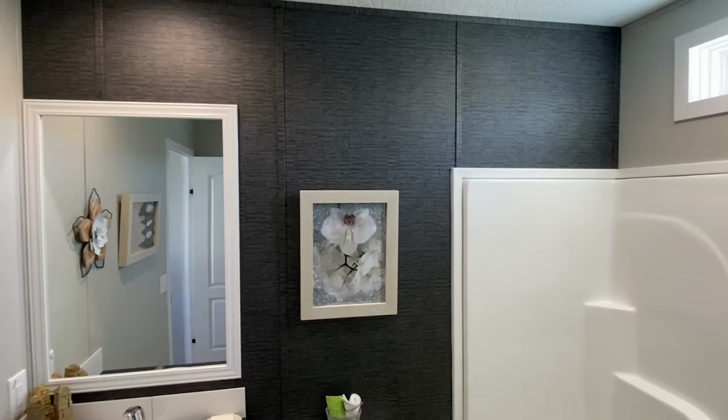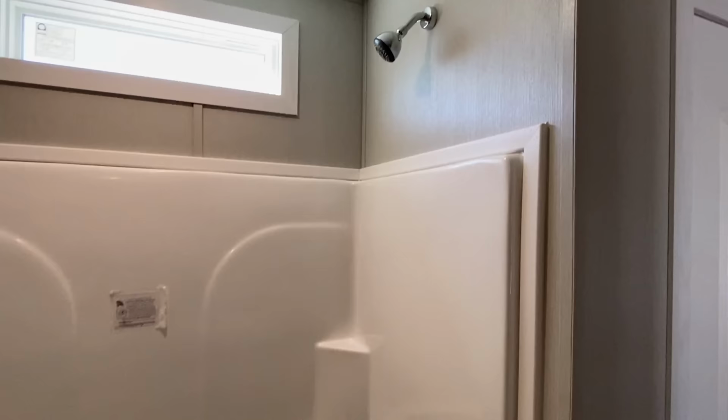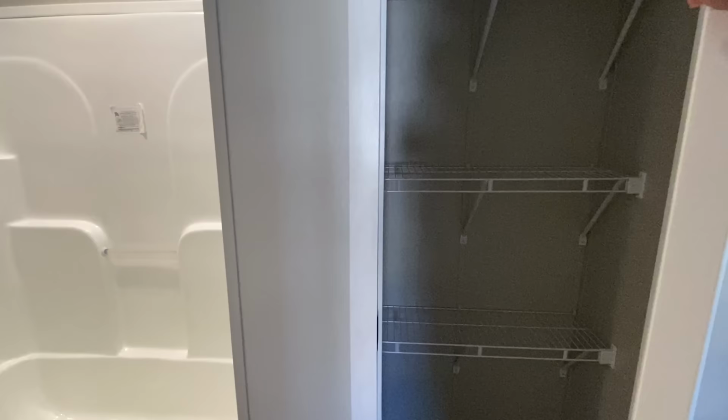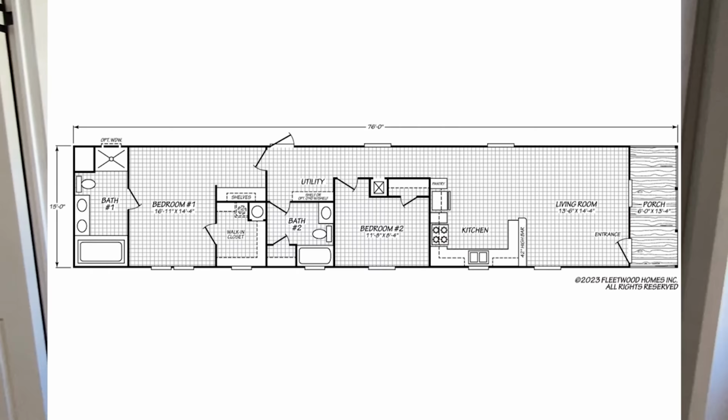You see some more of that sheetrock in here. This is a nice guest bathroom for a single wide. Sometimes those single wide bathrooms get a little tight. Not only you got a linen closet in here, but then you just got a lot of area. So right there is where the back door is positioned. Now we're going to come into this area. Check this out.